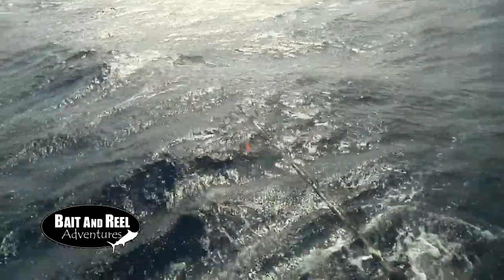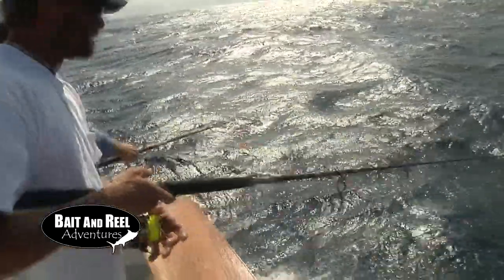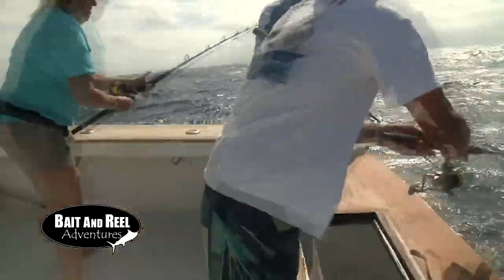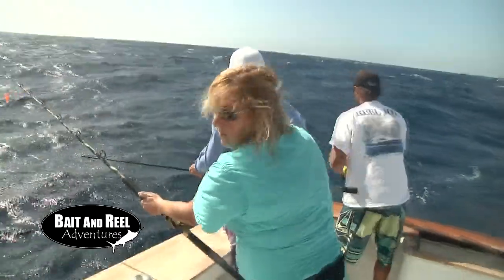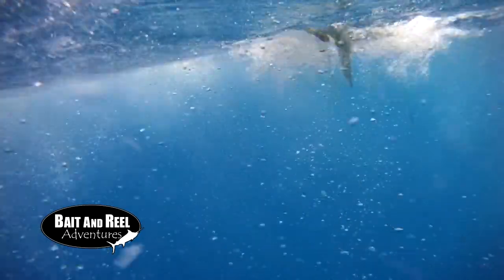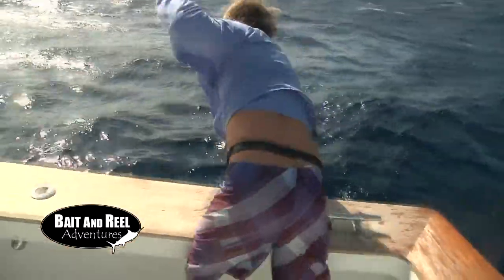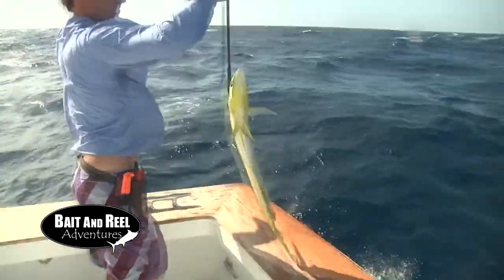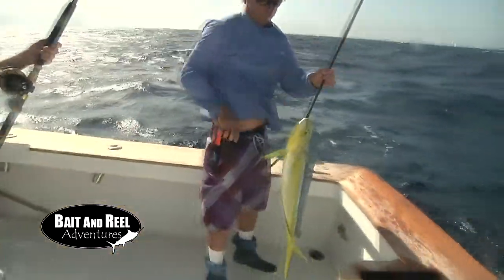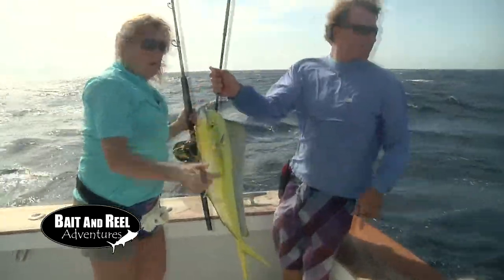We got one mahi online, and we're holding it here, trying to get some more. Nice fish. Number three going in the box. Beautiful fish. All right, we gotta go.